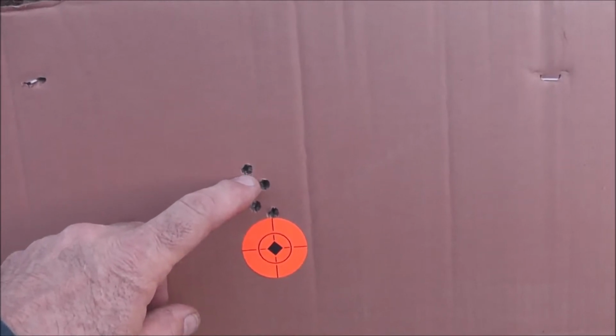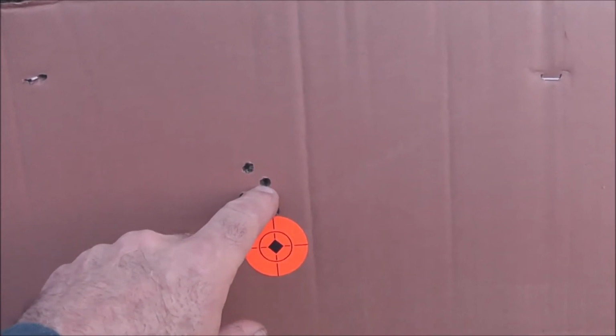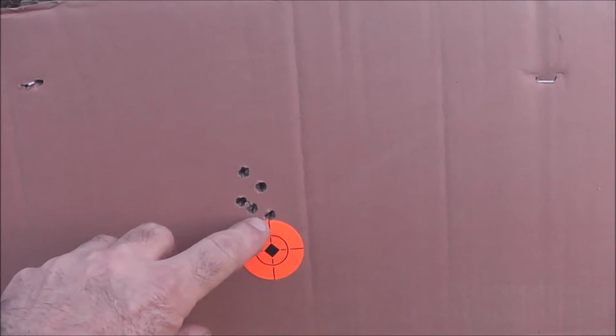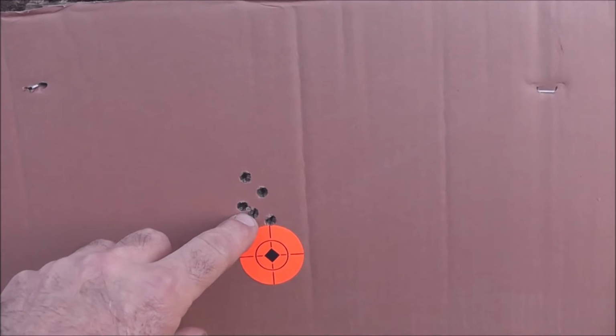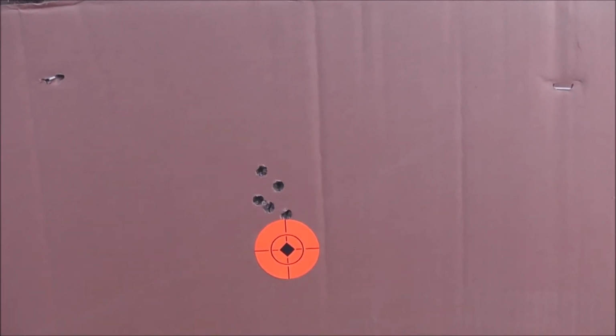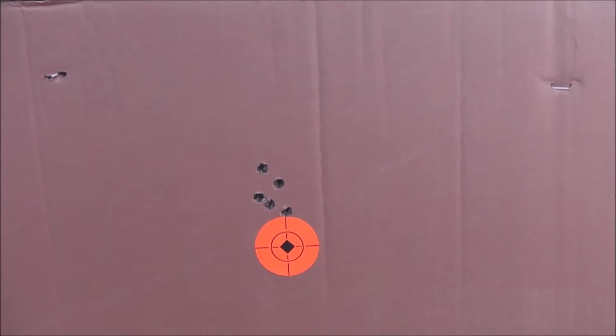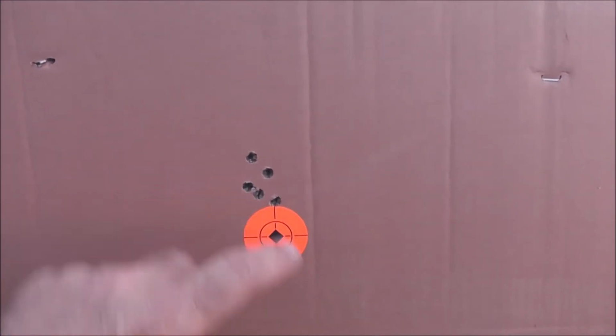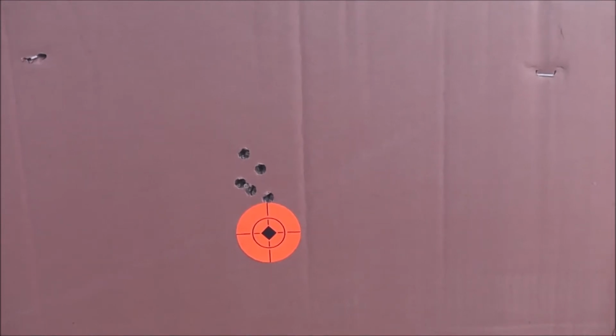Then I moved down 2 clicks, like I said, and then I moved it down 2 more clicks, and then you got 1, 2, 3 shots right there. Those 2 bullet holes touching one another. That's impressive. Out of a fairly inexpensive rifle, you know, with factory ammo, that's pretty good.